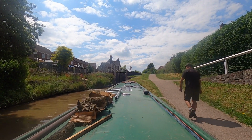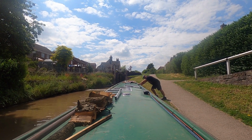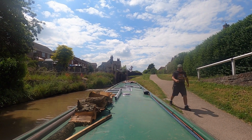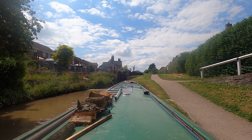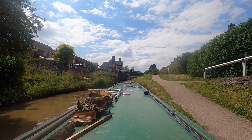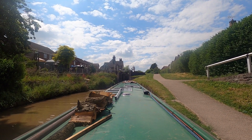I thought that the boat that came down in front of me at King's Lock came this way. I must be confused because the lock chamber is empty. There is a boat waiting to come down. They're going to help lock me through. So that's a bonus. So I just need to take the boat into the lock and they're going to do the lock for me. How kind is that?